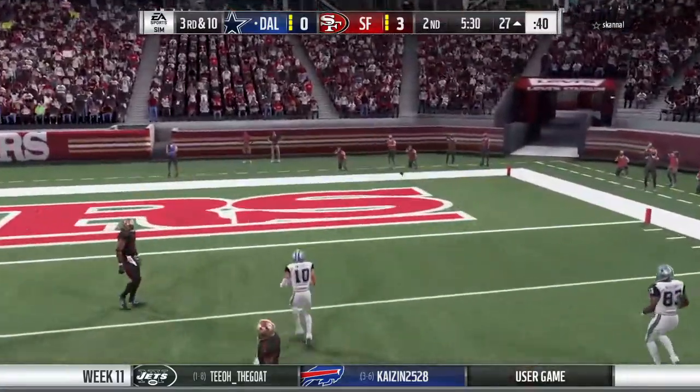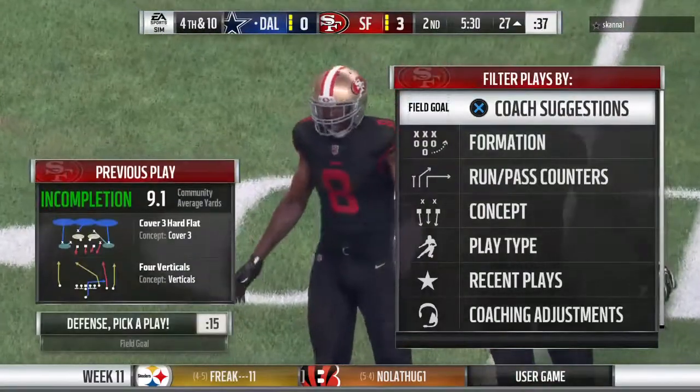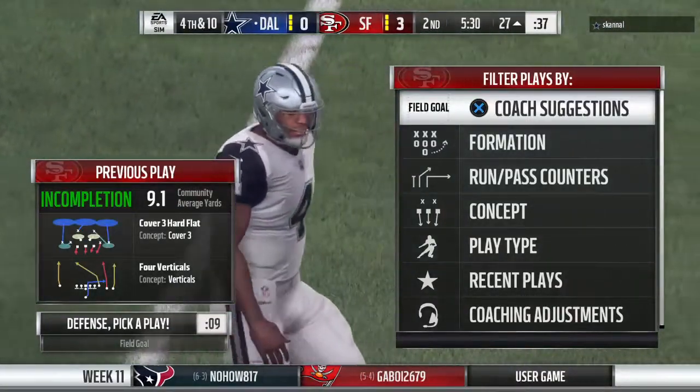Prescott, and that is incomplete. Well, they're slinging it, and then there's one you got to put a timer on, huh? I mean, that one came in hot. That came in hot, but overthrown out of his reach and incomplete.